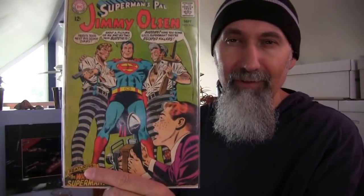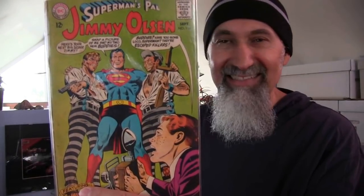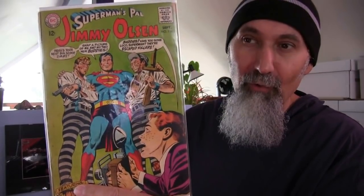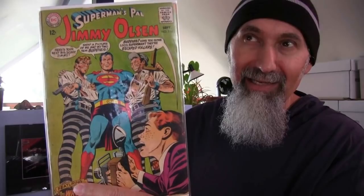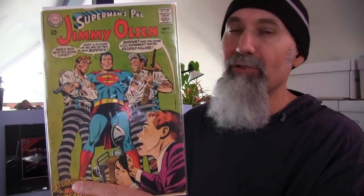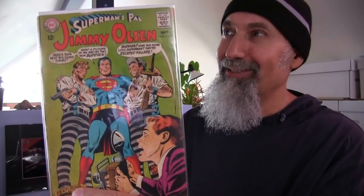Jimmy Olsen 114, from 1968, $1.04, and it's graded at 2.5. Cover and centerfold are detached from the lower staple. I would give this a much higher grade than 2.5. $1.04. Thank you very much.